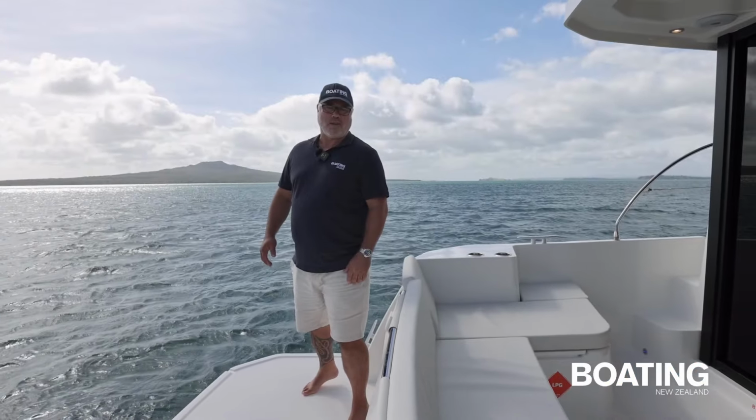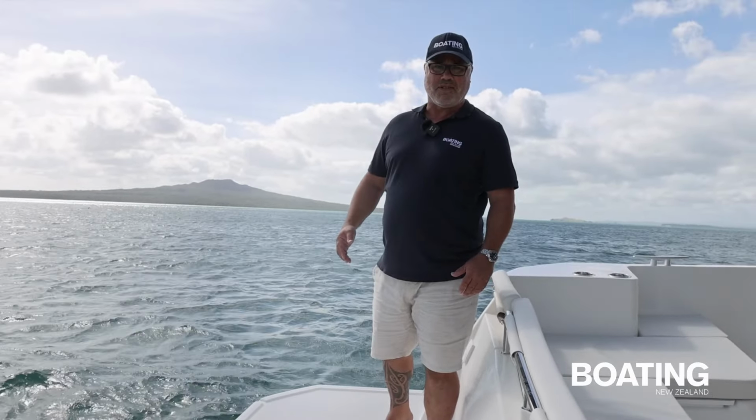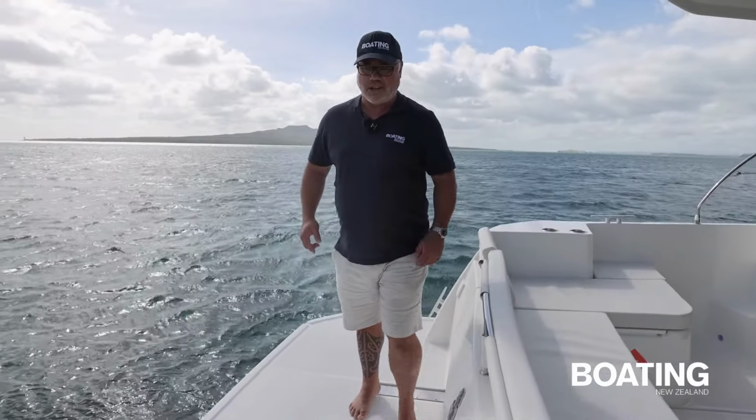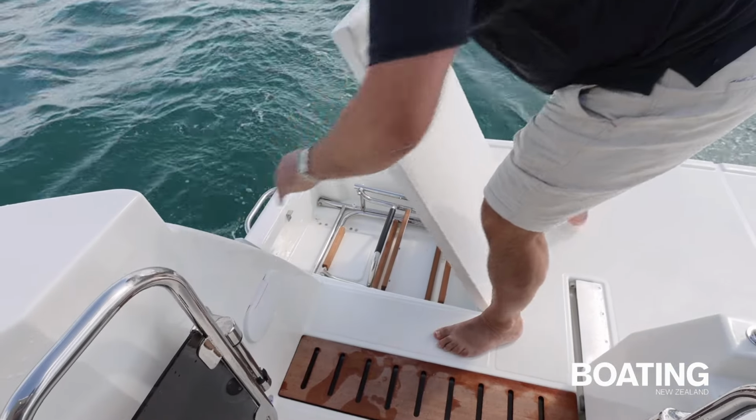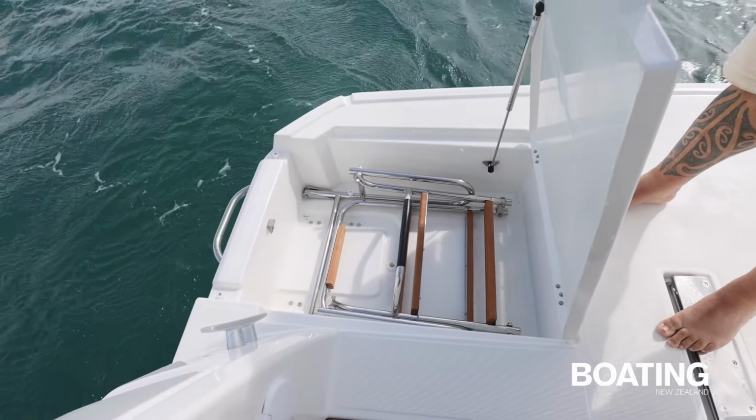So I'm out on the back of the duckboard. It's a very large duckboard. It's big enough for setting up davits for a tender. What I really do like though, because I like my diving, is the boarding ladder that's under this hatch under here, which is pretty cool. It's tucked away, but it's safely out of the way when we're not using it.